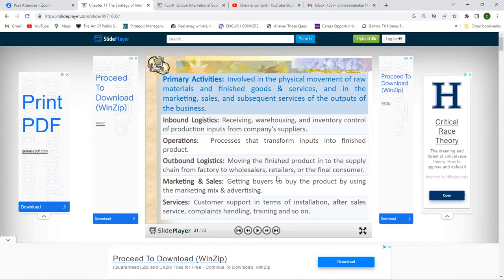Outbound logistics: moving the finished product through the supply chain to wholesalers, retailers, and the final customer. Marketing and sales: getting buyers to buy the product by using the marketing mix and advertising. Services: customer support in terms of installation, after-sales service, complaints handling, training, and so on.